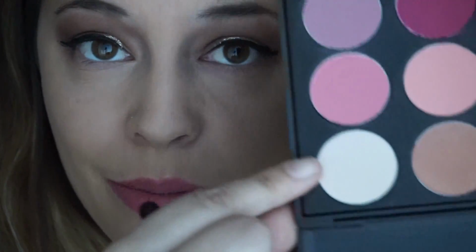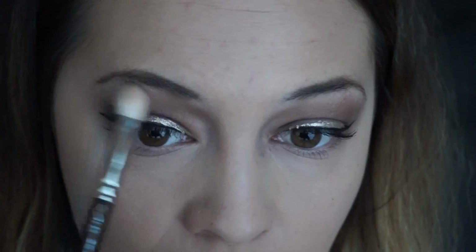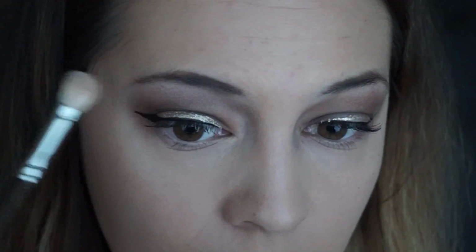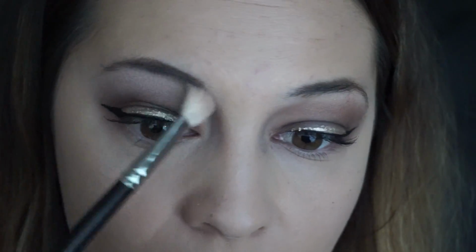From that same BH Cosmetics palette, the special occasion palette that I used for the daytime look, I'm going to take this blush color that's coming off very, very light, but it's kind of a light pinky color, and I'm going to use that as a highlight. Actually helping to tone down that crazy, crazy metallic, but you can still see it. I think it looks really, really good.